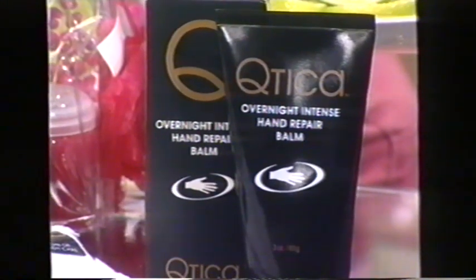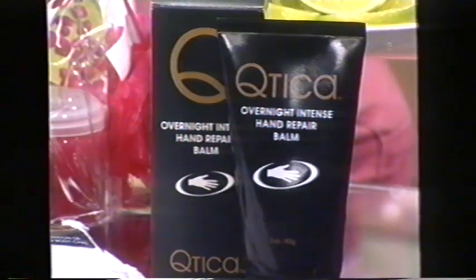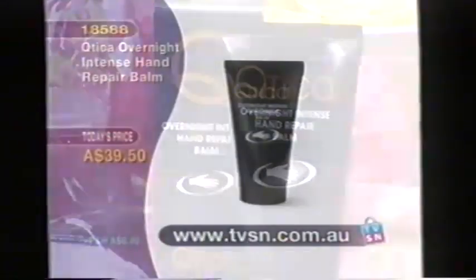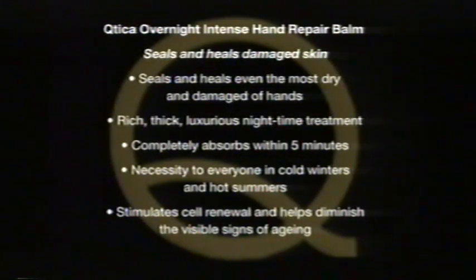If they're really dry, if they're cracked, if you've got a lot of dryness around the cuticles and you just can't seem to get enough moisture into your hands on a daily basis, maybe through the job that you do, if you work with a lot of cardboard or paper, water, chemicals, it can just suck all the moisture out. This is a serious treatment. A lot of guys are buying this now. A lot of ladies are buying it for their husbands. Absolutely, for carpenters and plumbers and builders who've got calluses on their hands and they're very painful. So this is going to fix those problems.